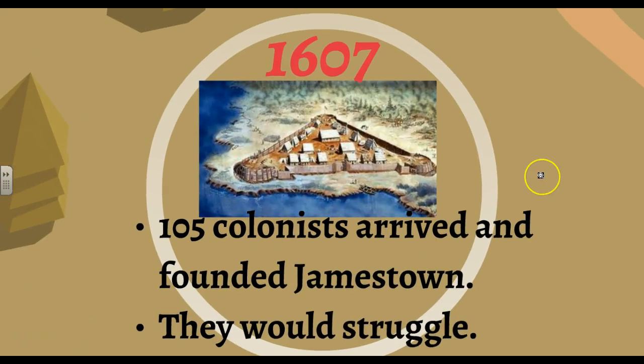The first voyage, the first group of colonists to set up at Jamestown, gets there in 1607. It's a group of 105 colonists, all men, no women or children, and they got there and attempted to set up a permanent settlement.